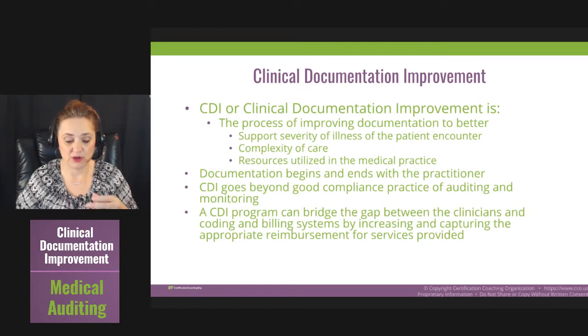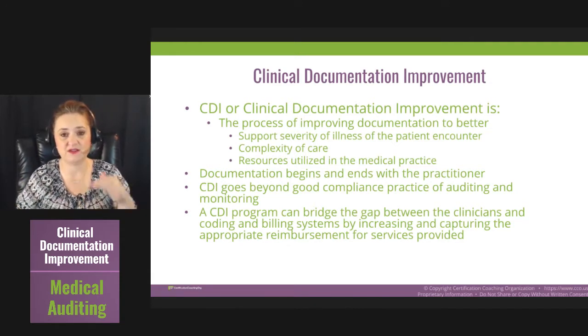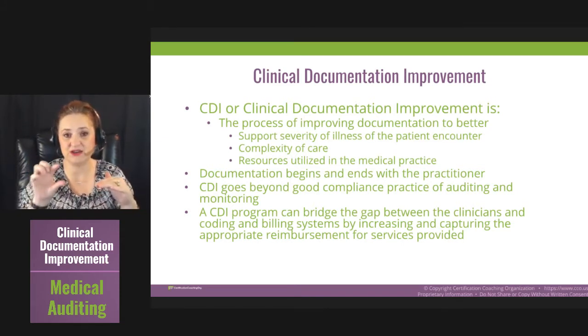Because we want to make sure that the documentation is going to justify the codes that we are using, both the ones that are constituting our reimbursement. If we're in a doctor's office, we're talking about the CPT codes, and that's how we're getting reimbursed. But the ICD codes give you medical necessity, so you have to have them both, right?